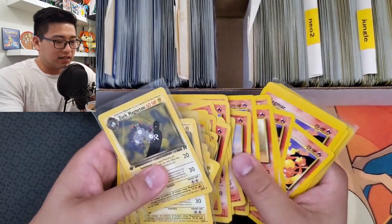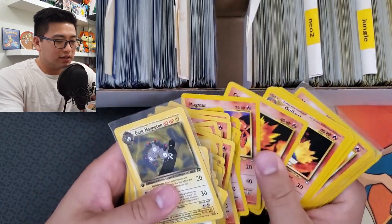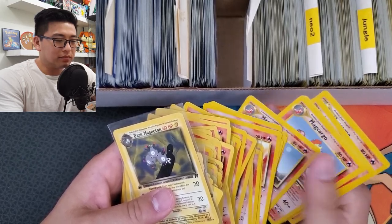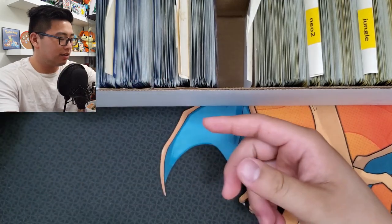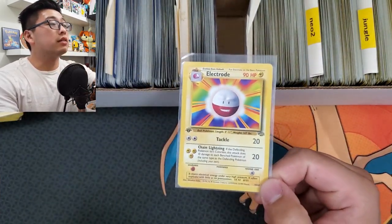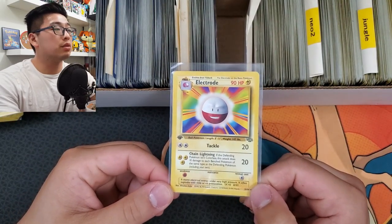Commons and uncommons, got a Cyndaquil there. Cyndaquil is probably first edition. Houndour. That was my starter. Got a Magby rare. Cyndaquil is my starter back in the day with Gold and Silver. So, this right here, if you saw it really quickly, is an Electrode.